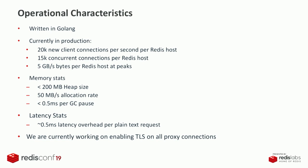It's currently serving around 20,000 new connections per second per Redis host, with 15,000 concurrent connections per Redis host. In our setup, a Redis host can have multiple Redis instances, so one proxy is actually guarding 4 or 5 Redis instances at the same time. That's why you see so many connections happening on the system. At peaks, we have around 5 GB per second of data flowing through the proxy.